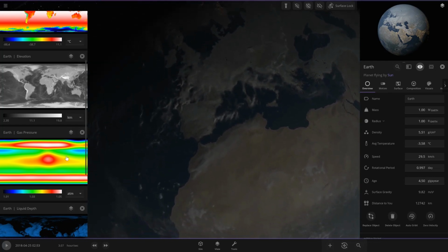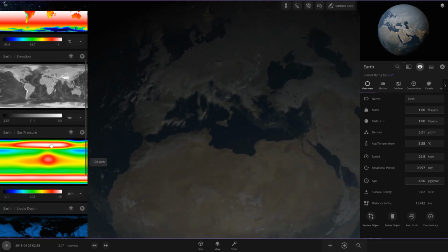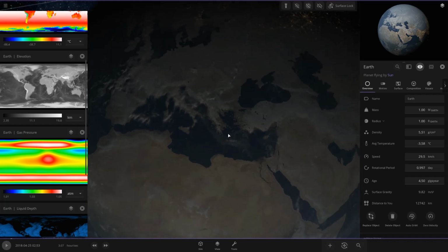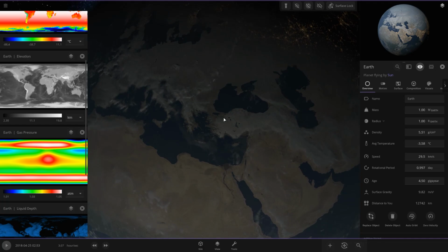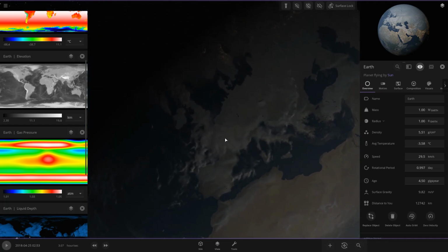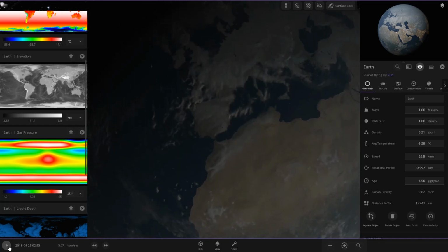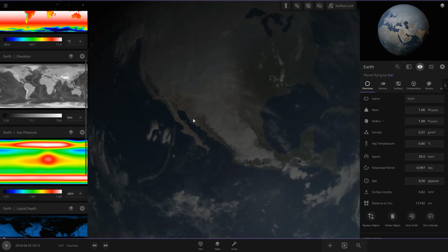So you can see the northern hemisphere, for some reason, the pressure is getting higher up there. So look, we've got ice as far as Turkey, Greece. The sun doesn't even seem to be rising over northern Europe. So how's the United States doing?